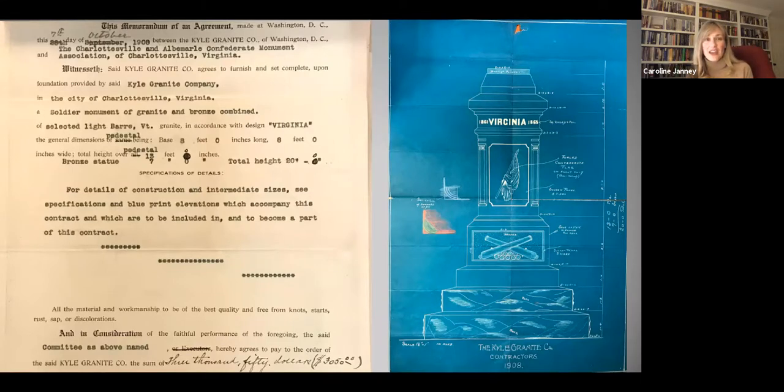You can see part of that contract here that's housed in special collections, along with a blueprint of what the design would look like. They had picked out from the catalog. You might be able to see that they had selected a design called Virginia, and all the dimensions and all of that were decided in the fall of 1908. The pedestal was finally laid on March 15th, 1909. The stone block, so the base of the monument here, was laid on that day.